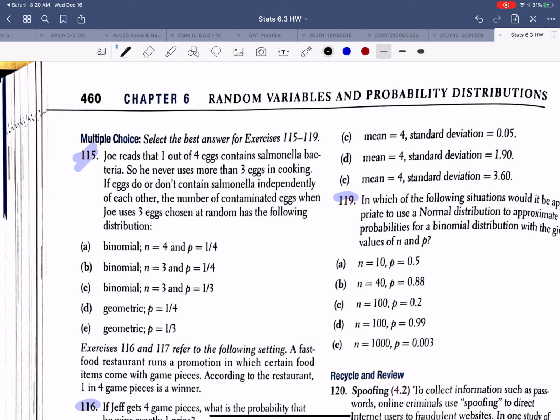It says, Joe reads out that one out of four eggs contains salmonella. Okay, so that sounds like the probability of getting salmonella is one out of four. So he never uses more than three eggs in cooking. That's kind of silly. All right. So if eggs do or do not contain salmonella independently of each other, so that's good, right? The number of contaminated eggs when Joe uses three.